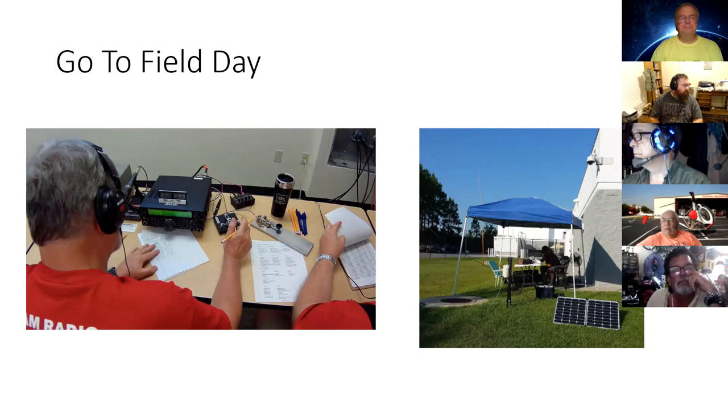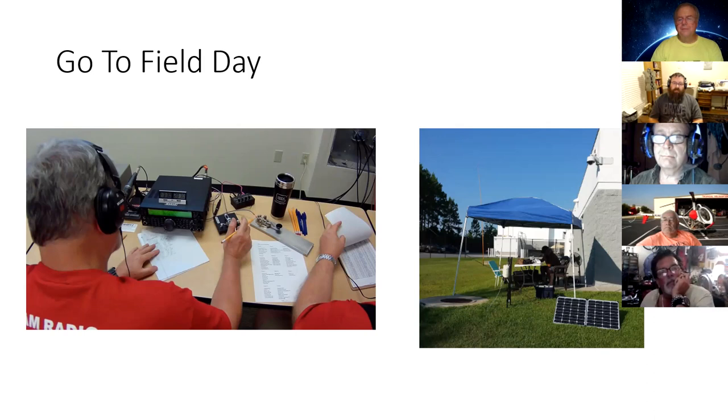It's hard to explain it all, but when you get that invite to go out to a Field Day, don't pass it up, because you're going to see how people use their radios, set up antennas, use solar power, and it just goes on and on. Our Field Day was kind of impacted by COVID, so we did Field Day more as individuals than a group, although I did mine outdoors pretty much as always.